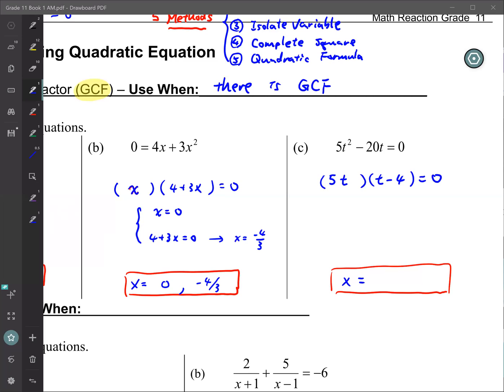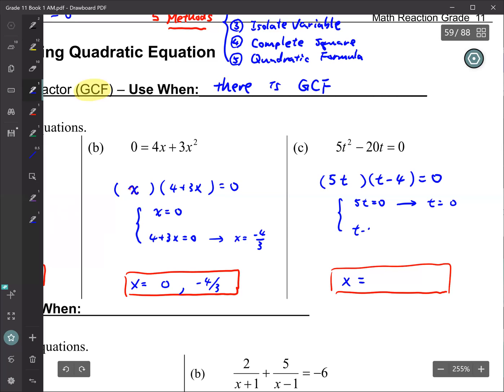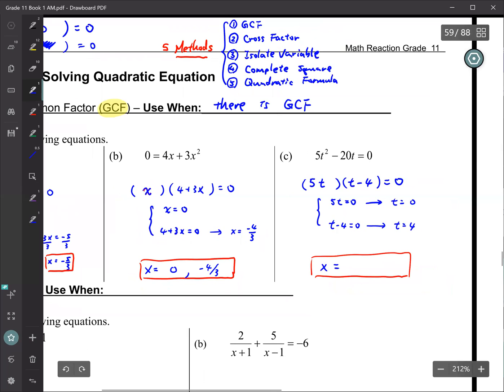All right, so Brennan, what are the two equations now? 5t is equal to 0. Yeah, 5t equal to 0, then that gives you t equals 0. Very good. Okay, and the second equation? I'm still working on that right now. Okay, so t minus 4, that's the second bracket. Make it equal to 0. So t equals 4. Okay, make sure this is how you show the work. Showing the steps. So please don't just write your final answer in the box. Show the steps so that you know how to do the factoring, and then at the end, you can put it together in the same box.